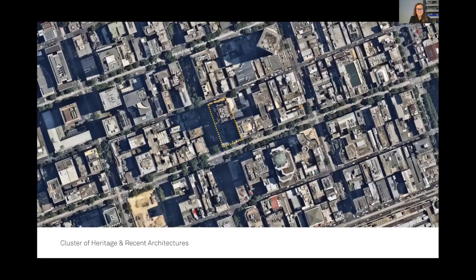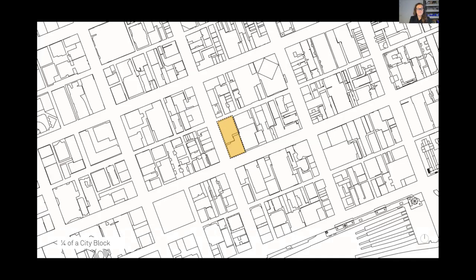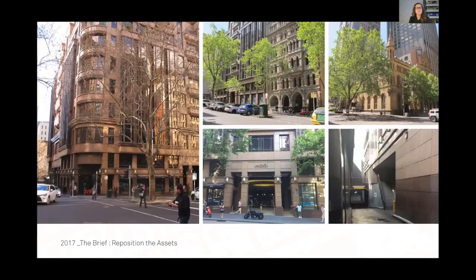It's a cluster of heritage and recent buildings. You probably know the ANZ Tower, which is very familiar with its Gothic silhouette. And I think one of the things we found particularly intriguing was how you might use and celebrate those references to create a series of seemingly public interior rooms and spaces as a way to transport us elsewhere. This idea of city imports was particularly interesting to us.